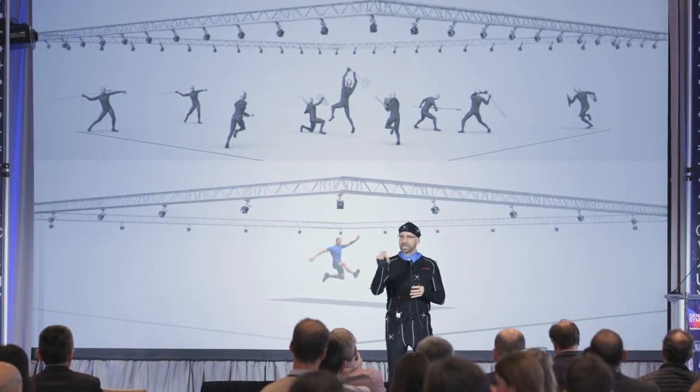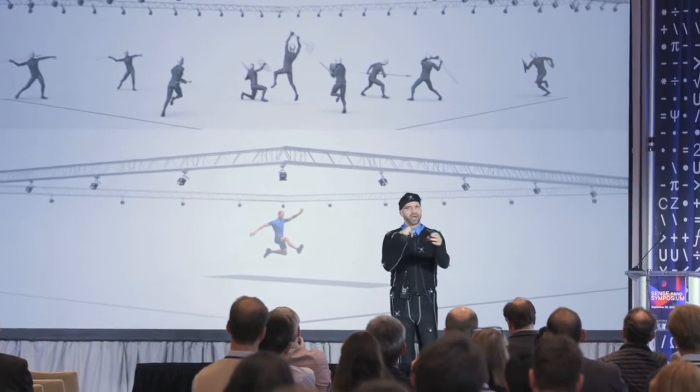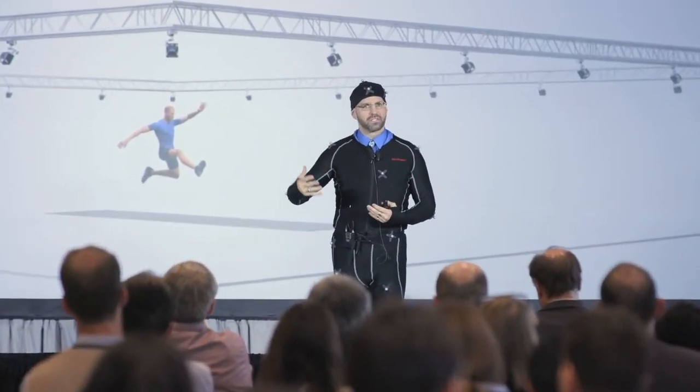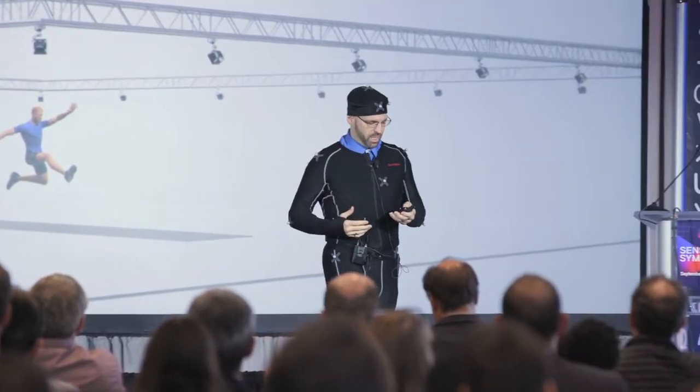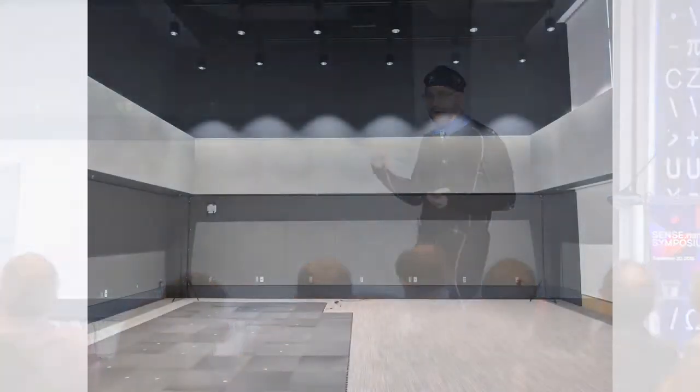If I want to physically interact with data, I need to know how I'm moving to interact with that virtual thing. Otherwise, if there's a disconnect, if there's lag, that leads to the motion sickness that virtual reality has sometimes been known for. So we need very robust abilities to track motion.